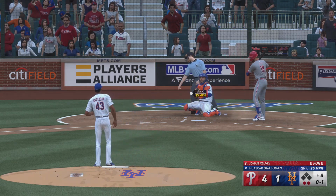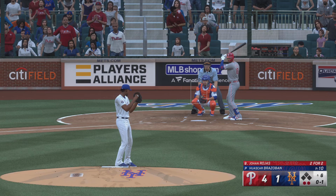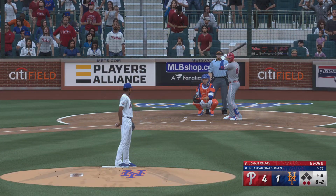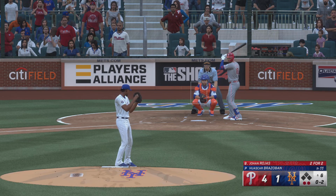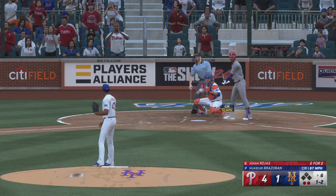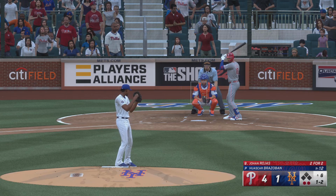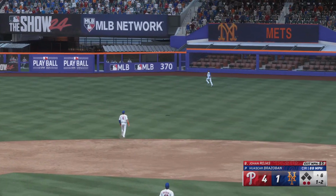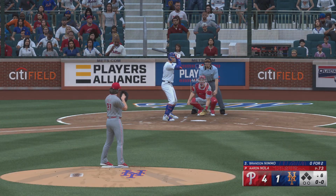That's in there. 0-1. Two down, nobody on. And that one wrapped foul. That misses the zone. Now 1-2. In the air, right field. Marte pulls it down, and that is that. Nothing doing. Back here in Queens, and now the center fielder, Brandon Nimmo.